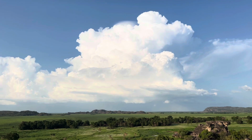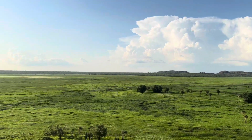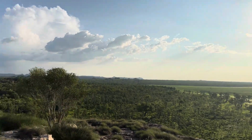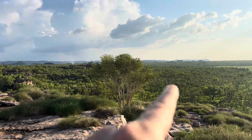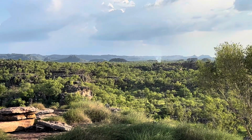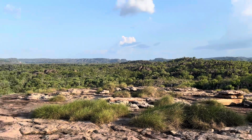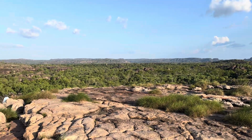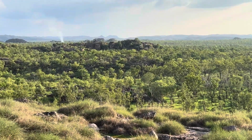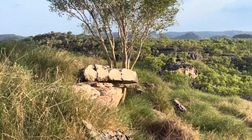So that storm's rumbling away. Be nice if it hits us, but I don't think it's going to. It's about the only one around. Back to hot wherever else you look. And there's a bit of a fire started over there. We're heading down the escarpment, down that way. That's where we're staying. Fire going there. So that's the Arnhem Land escarpment, basically running along there. It's pretty specky.